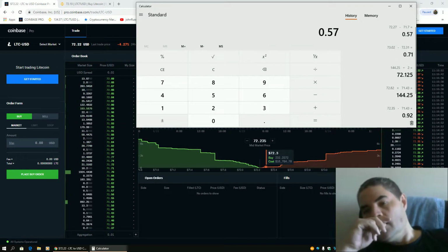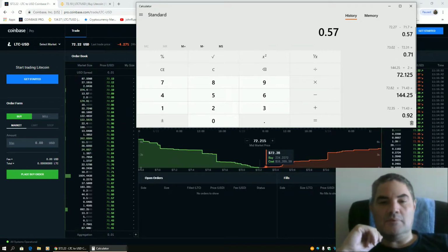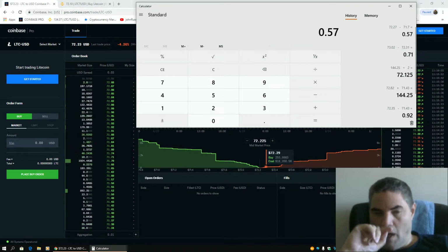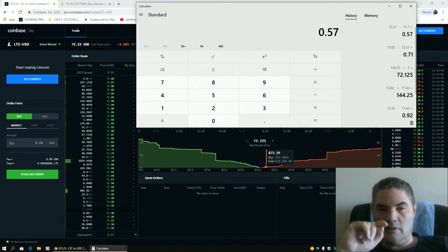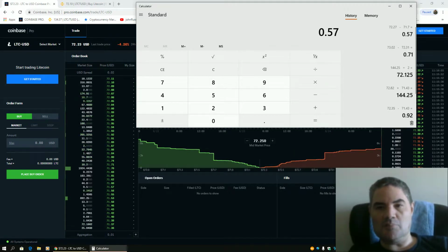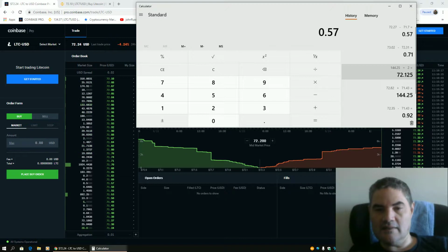Now it's the opposite way. So what do you think is going to happen, people? Anybody raise your hand. Now it's the opposite way. He's putting his buy side closer to the mid-market price than the sell side. We should start seeing the price increasing. You see how that switched up, really? We figured out when it was on the downside, 72.13.